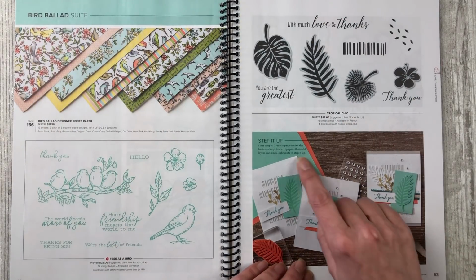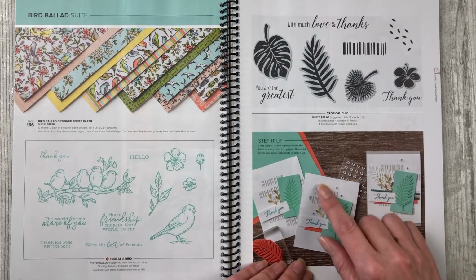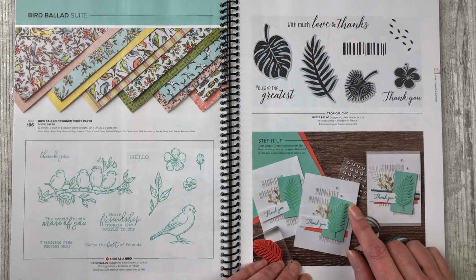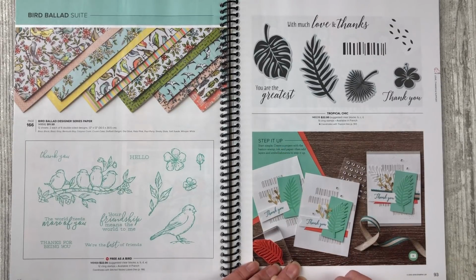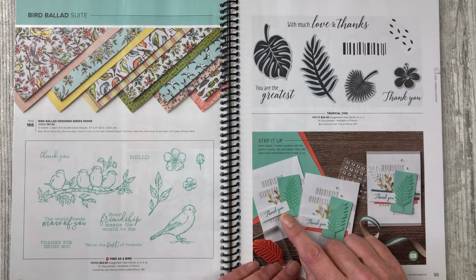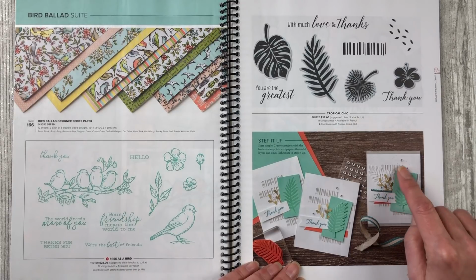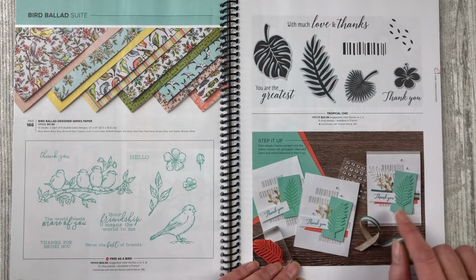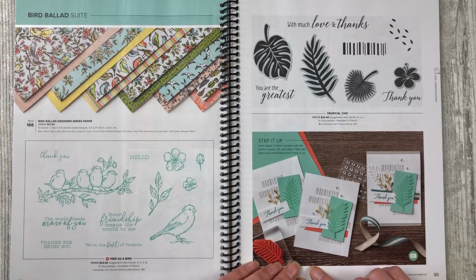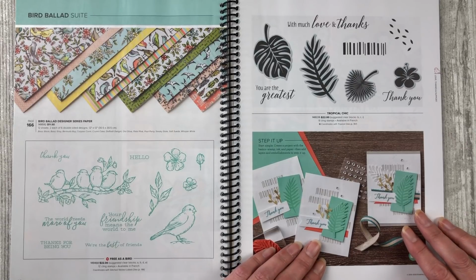And here, it's kind of funny, they have a Step It Up section listed in the catalog. If you've watched some of my videos, you know I like that Step It Up technique, where you can take one card design and make it pretty simple, and then step it up by adding different things, adding more embellishments and maybe ribbon or other accessories or accent pieces on your card. So I love the Step It Up technique. It's a great way to take one design and turn it into multiple different card ideas.